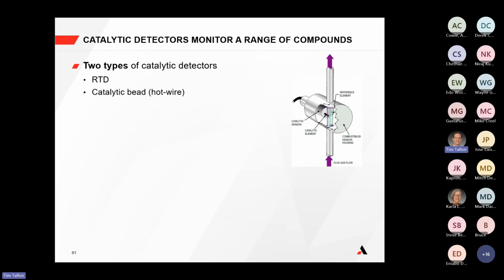An example of our RTD detector is this right here, where you can see there's a catalytic element, a reference element, and in this case it uses the RTD. We also have the hot wire detector, where there are two beads. This is a zoom in of one bead, but there'd be two beads side by side put across effectively a Wheatstone bridge in a number of cases.